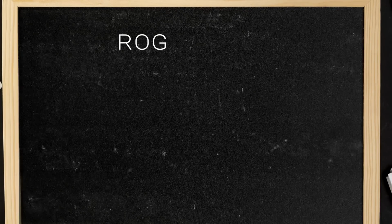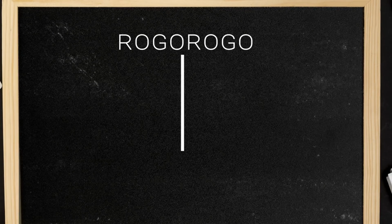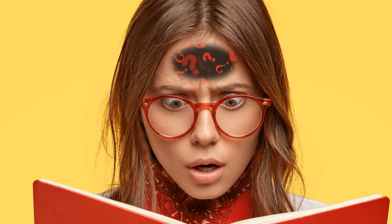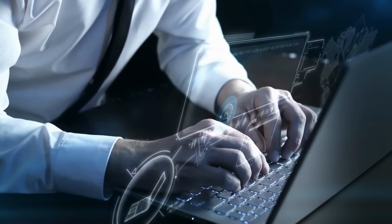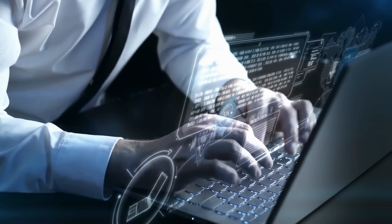In the Rapa Nui language, rogo-rogo means to recite or to declaim. Not everyone could write, only a select few. Probably only the elite of Easter Island, mostly men, knew and could read this written language. After colonization, none of them survived. So now we have to rack our brains trying to figure out what's written here.